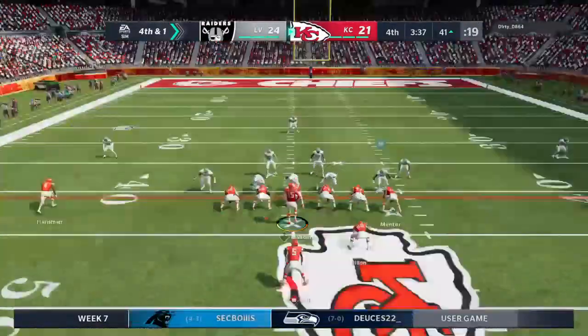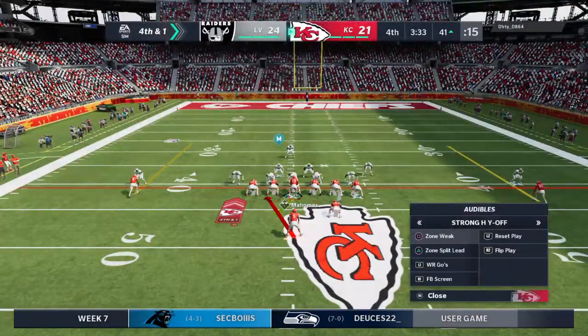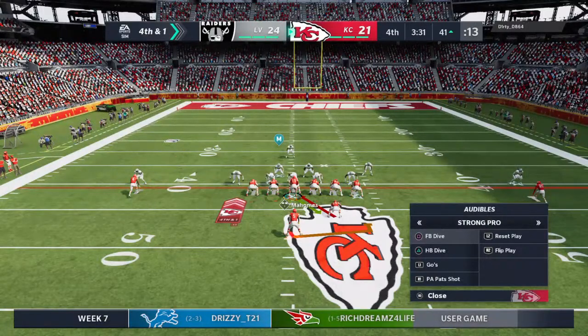I'm like the old rule: possession is 9/10 of the law. Possession is 9/10 of winning the game. Go for it. Get the first down. Close it out.